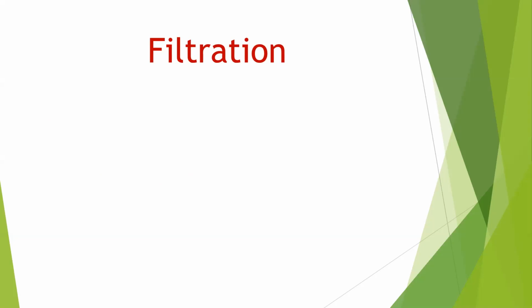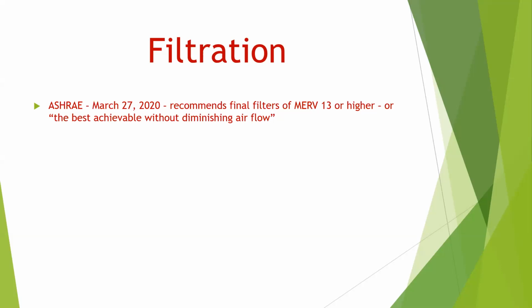Let's talk about filtration. What exactly can we do with filters? ASHRAE, the American Society of Heating, Refrigeration, and Air Conditioning Engineers, has a special committee that is dedicated to handling these contagious outbreaks. March 27th of this year, they recommended final filters of MERV 13 or higher. And MERV is the minimum efficiency reporting value. It's a way to distinguish the efficiency of a filter. MERV 13 is high. It's going to remove a very high percentage of the particles that can transmit COVID-19.